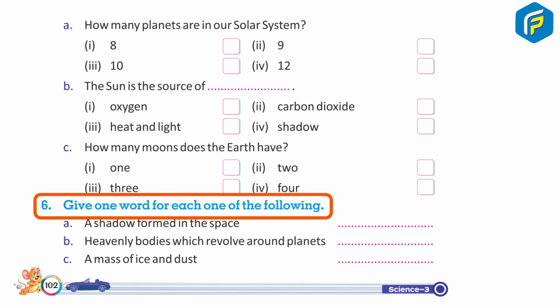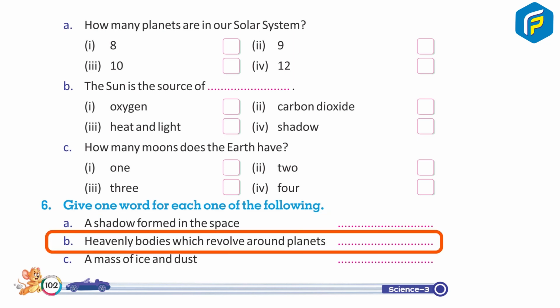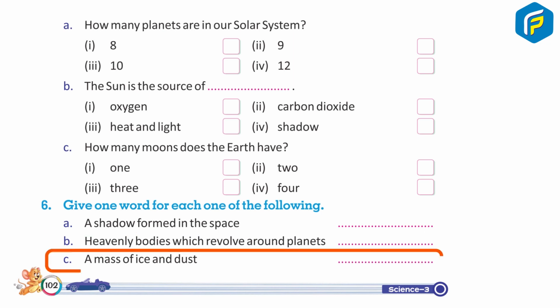6. Give one word for each one of the following. A. A shadow formed in space. B. Heavenly bodies which revolve around planets. C. A mass of ice and dust.